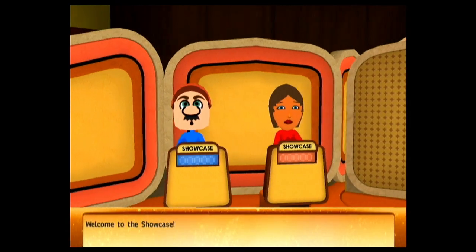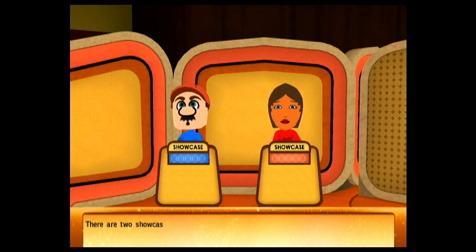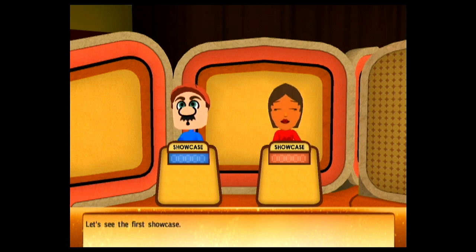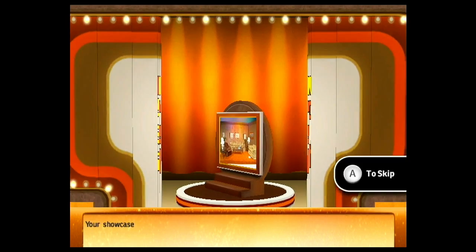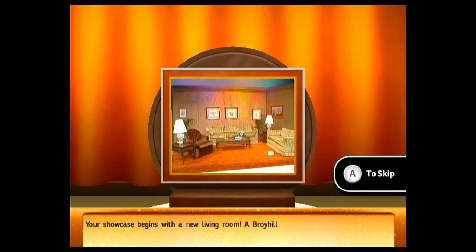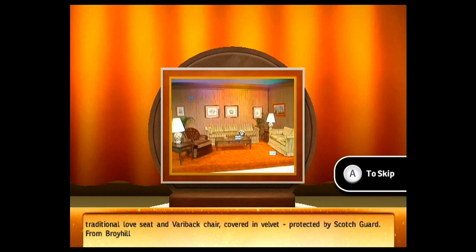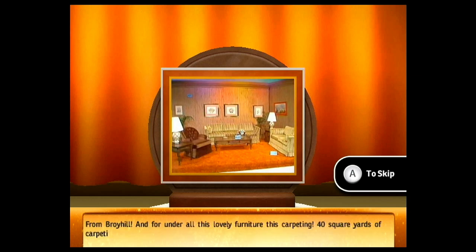Welcome to the showcase. There are 2 showcases up for bid. If your bid is within $100 of the actual retail price of your showcase, let's see the first showcase. Your showcase begins with a new living room. A Broyhill living room. Elegant traditional love seat and wing back chair covered in velvet protected by Scotchgard from Broyhill.